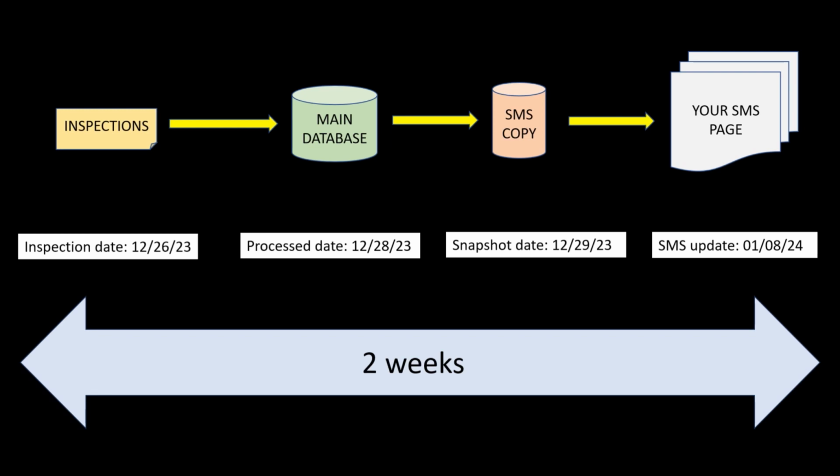This right here is going to be your best case scenario. The inspection got there just before SMS made a copy, so the inspection made it into that copy. You're going to get your inspection on time right there in your SMS page. Again, it took about 2 weeks. Best case scenario. So let's go through this again.